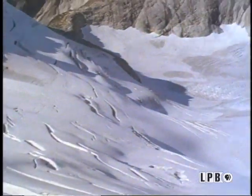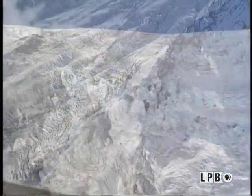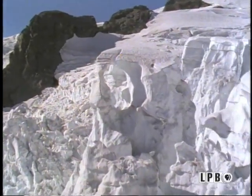Now, the glacier doesn't move very fast as compared to a river of water. Some of these glaciers average about, say, 10 inches of movement per day, or maybe as little as 2 inches, but on some really, really hot summer days, they might rush forward up to 2 feet.